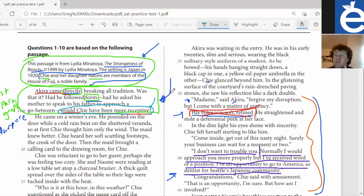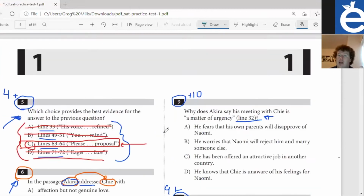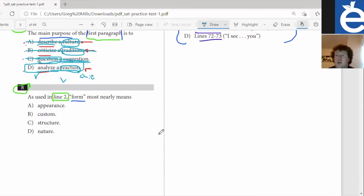So we're asking about if he had followed form. We've got a description of what that form is, asking to go-between. So go-between, or the form here, a tradition, a custom, something like that. So let's see what our answer options say. So appearance does not fit with what we see there. Custom does fit. Structure, potentially. Nature definitely does not. So when we choose between two strong possibilities, it's good to go back and read through it with our answer options.